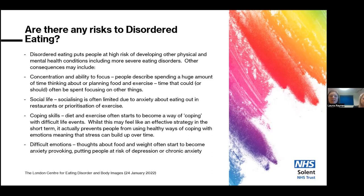So other consequences may include reduced concentration and ability to focus. People describe spending a huge amount of time thinking about or planning food and exercise, time that they could and should be spending focusing on other things such as their education, their schoolwork, even socializing with their peers and doing other things outside of school. But they're so focused on having to look at their food and what they're doing that they're not able to engage in that.